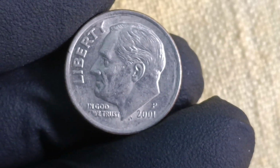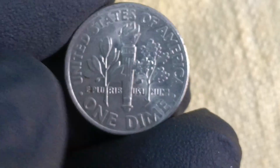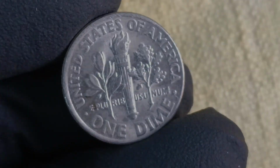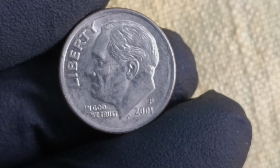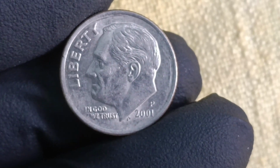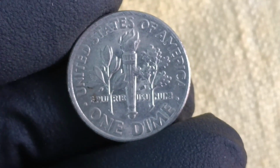Sometimes history hides inside the smallest circles of metal, and in the endless river of American change, the 2001 P1 dime USA coin glimmers as the quiet miracle that turned 10 cents into $3 million, a reminder that even in the digital age, fortune can still jingle in your pocket if you know what to listen for.